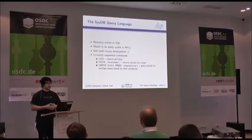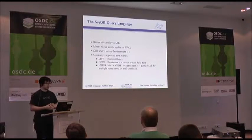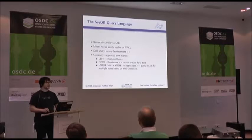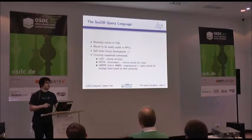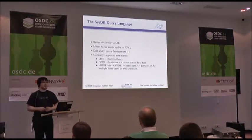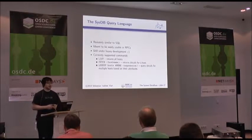So I'm talking about the query language that I currently implemented. I just see that SysDB query language can be a bad name because that would be very similar to SQL. And the idea is, while it's remotely similar to SQL, it is not SQL. It's going to be mostly optimized for doing RPCs, and so most of the information that needs to be available for doing a query will be some RPC arguments.